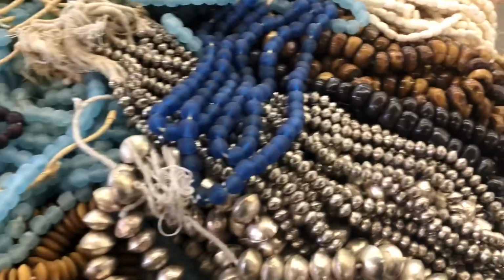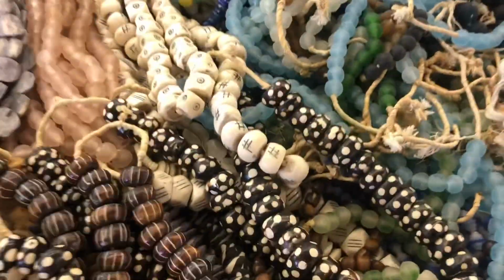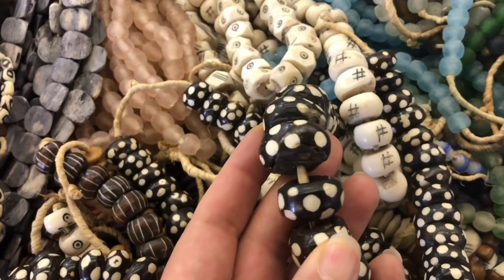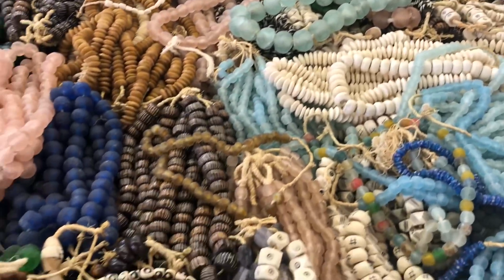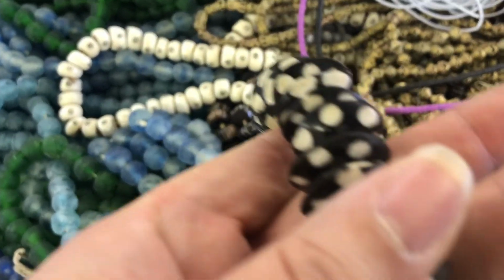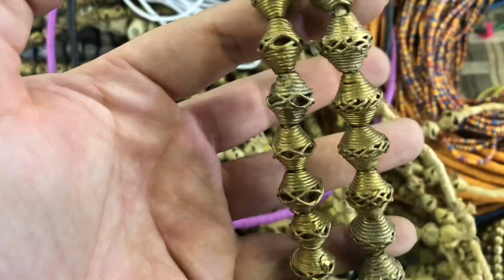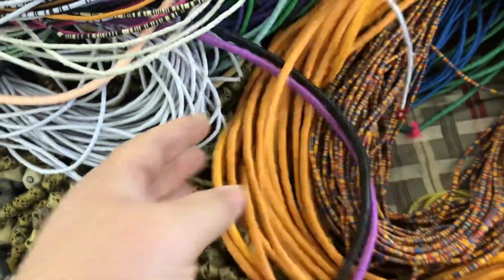Okay, I am at one of my favorite booths with some African beads. These are so gorgeous. I really want these. These are bone, and then these are batik bone beads. Look at these, they have like an evil eye printed in them. All sorts of recycled glass. I'm just gonna take you around the booth. So then we have some more batik bone saucers. Some brass beads. I think I have some in Chicago. And these are vinyl Heishi. Gorgeous.